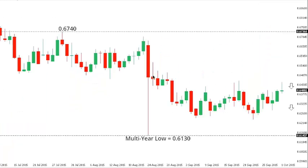Kiwi dollar. So Kiwi has been consolidating over the past several sessions, though the market remains locked within a downtrend, and a lower top is favored in favor of the next downside extension back below that recent multi-year low from August 24th at 61.30 and into the 50s further down. At this point, only back above 67.40 would compromise the bearish outlook.